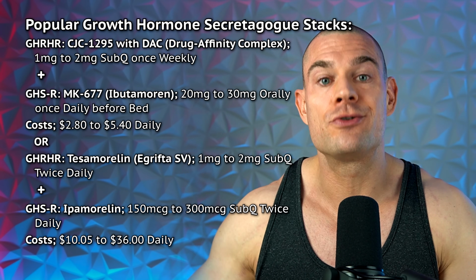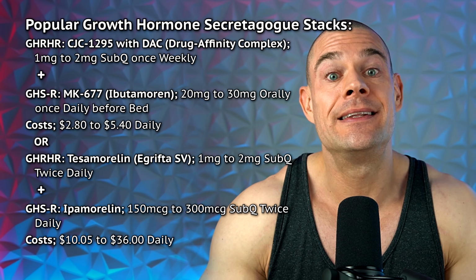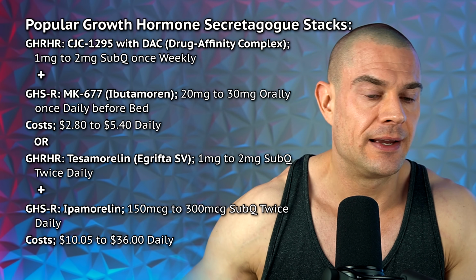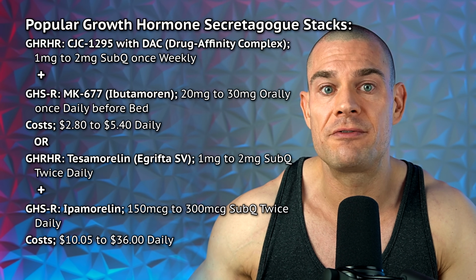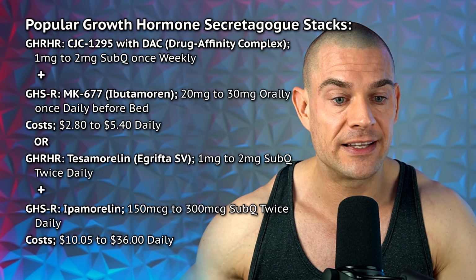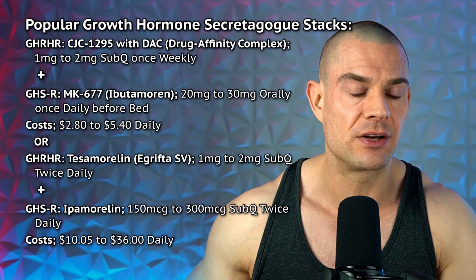And these are 2 commonly used secretagogue combinations, antagonizing both the growth hormone releasing hormone receptors and the ghrelin receptors, resulting in the highest amount of growth hormone secretion from the pituitary gland. You have a combination of CJC1295 with the drug affinity complex, allowing for 1 administration per week, between 1 milligram to 2 milligrams subcutaneous, and oral administration of MK-677 at, let's say, 20 milligrams to 30 milligrams before bed every single day.